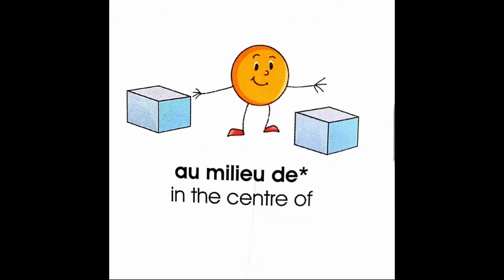That is in the center of. And that is how we say in French? Au milieu de. That is in the center of. In the center of. For example, when you say in the middle of the garden, right, there are flowers. So in the middle or in the center of, then we say au milieu de. Au milieu du jardin, il y a des fleurs. There are flowers. Au milieu de means in the middle of, in the center of, right?